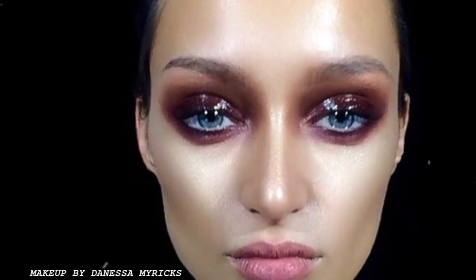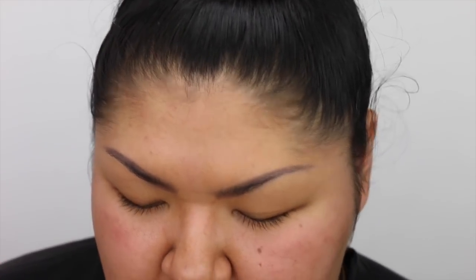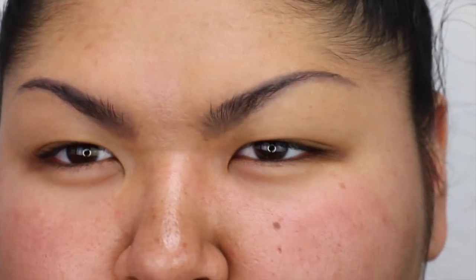And I found this. It's like this deep berry, and with berry versus a purple, there's the opportunity for purple, but with berry there's a lot more variance. I can add a little bit more depth as she did. So I think I'm gonna go there for the eyes. I already did my brows. My brow routine will be linked in the corner up here.